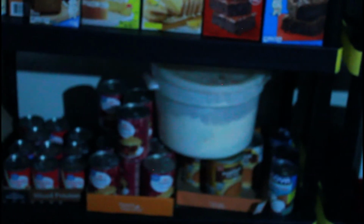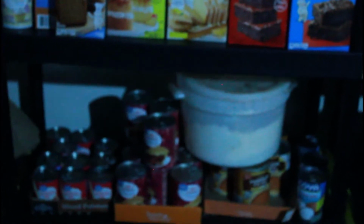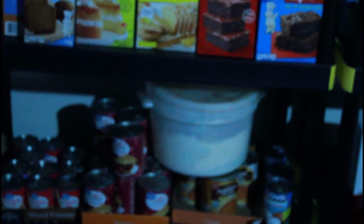Then on the bottom shelf, you see my container of flour there. I'm sorry y'all, I have to look over the camera to see the stuff. So I have a case of sweetened condensed milk. I have a case of cherry pie filling. I have a few cans of, let me see if I can make it closer.